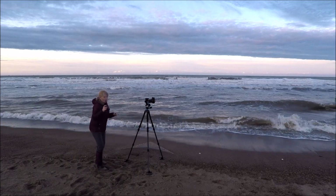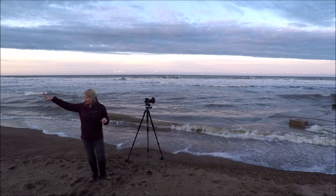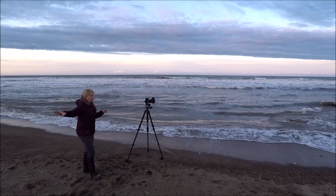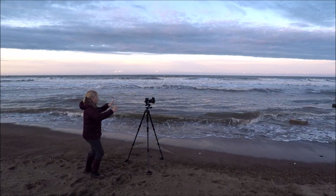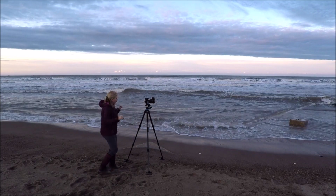I'm not holding out my hopes for sunset. There's a huge bank of cloud in that direction, which is blocking the sun from when it's going down. But I've got clouds, which is giving me some streaky skies, so I'm ecstatically happy.